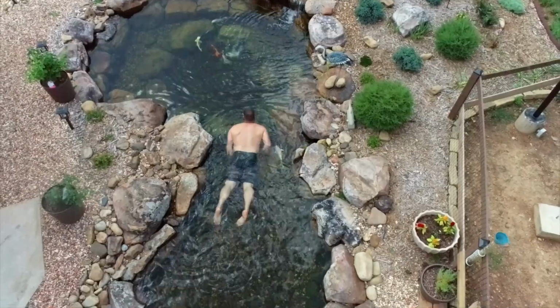And I'm telling you right now, if you've ever swam in an Aquascape ecosystem water feature, you will definitely feel cleaner than if you were swimming in a swimming pool or a hot tub or anything else.